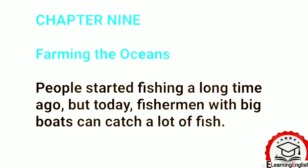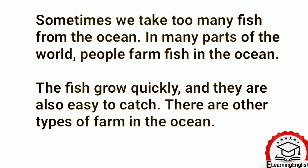Chapter 9. Farming the Oceans. People started fishing a long time ago, but today, fishermen with big boats can catch a lot of fish. Sometimes we take too many fish from the ocean. In many parts of the world, people farm fish in the ocean. The fish grow quickly, and they are also easy to catch.